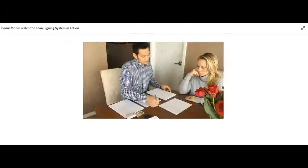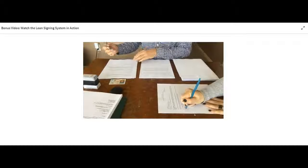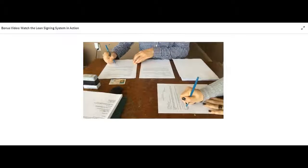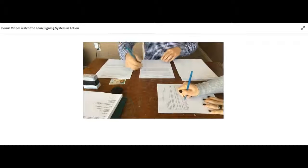This says if you miss any payments, it will negatively affect your credit. Mm-hmm. Full signature here and date for me. Date legibly, please. I can tell you're getting sloppy here. Yep.